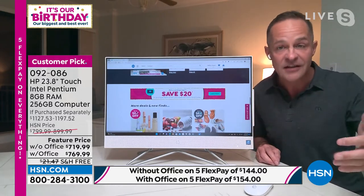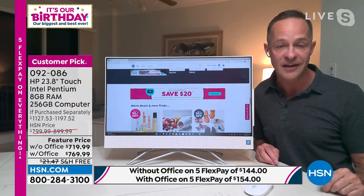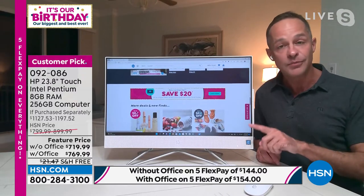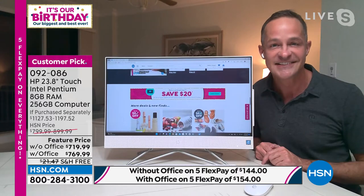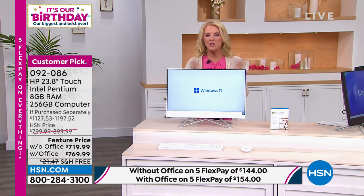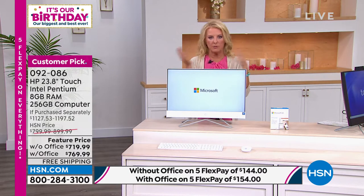You're getting the entire suite of Microsoft Office programming, Suzanne, for an entire year for your computer, for a tablet, and for your smartphone. So remember, if you're upgrading and you already have Microsoft Office, it's fine. It's going to work on here. The upgrade will transfer over.